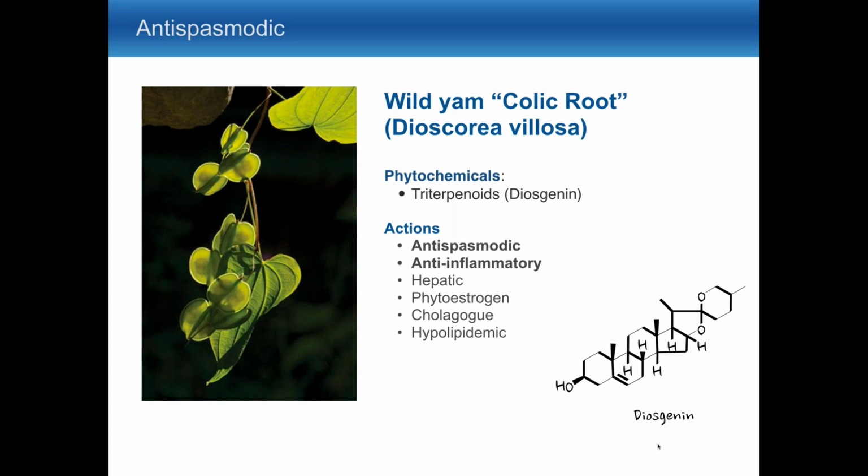It might have a galactagogue effect as well. I know fenugreek sometimes is considered to have one. Presumably it might, but maybe it's a different compound. So the main thing I use this for is cramping pain in the intestinal tract. It can also be used for menstrual cramps as well. Because of that phytoestrogenic effect, I might use it in combination with other herbs for dysmenorrhea or menstrual cramps.